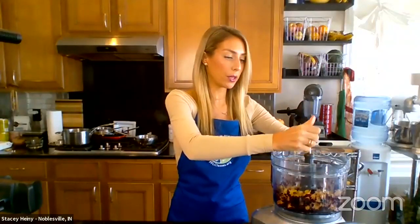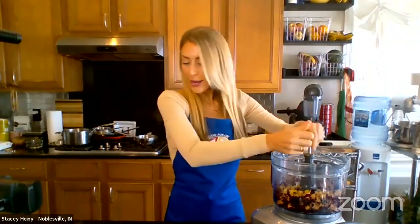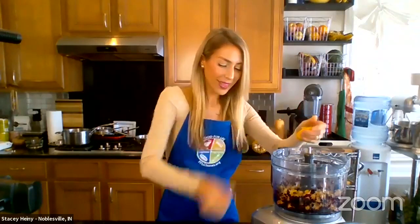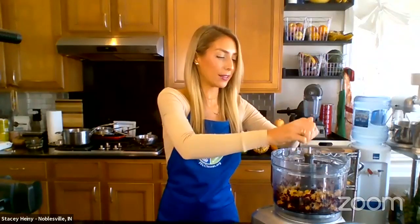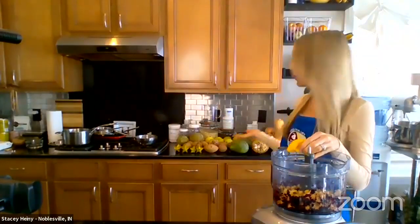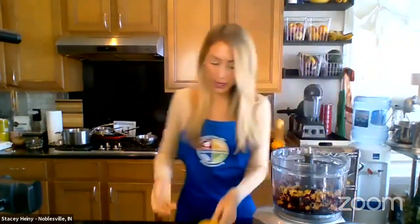I'm not as lucky as Dilip with the Meyer lemons. I really wish that I lived in a warm place that gave me access to citrus fruits like this all year round. But I just got a tropical fruit box delivered to me, so I am good to go on my tropical fruit for at least a week.